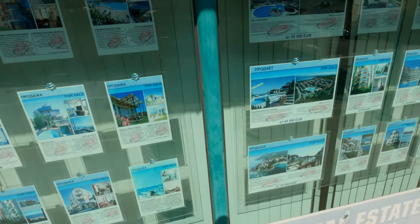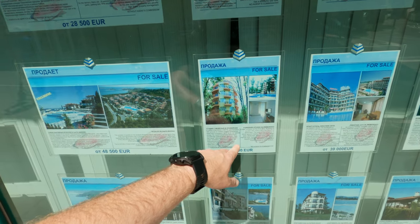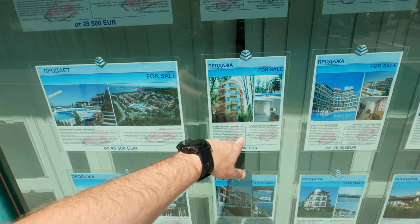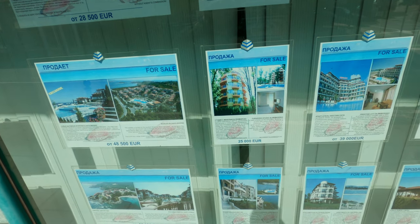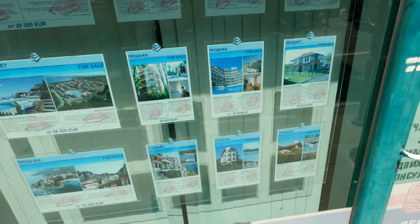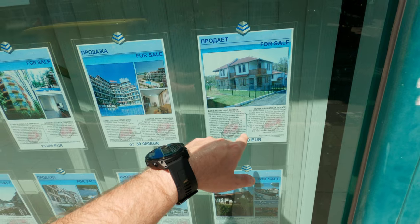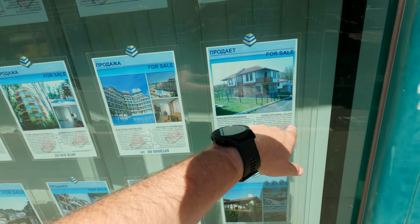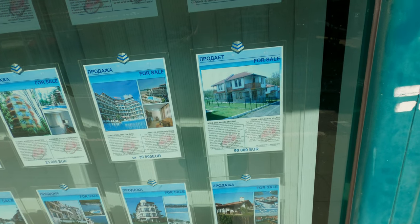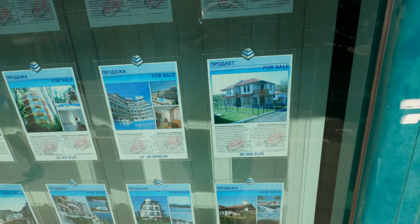Let's find a cheaper one. Here, 25,000 euro. New complex, 500 meters from the beach, 32 square meters. Damn, this is really a good price. And then a more expensive one. This one probably. A complete two-story house in a holiday village 3 kilometers from the coast in the Stranza Mountains. Damn, that's really a good price.